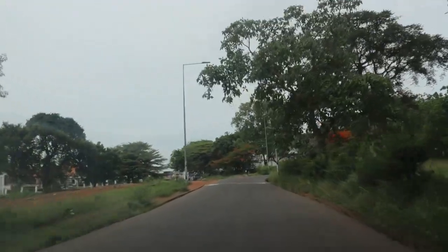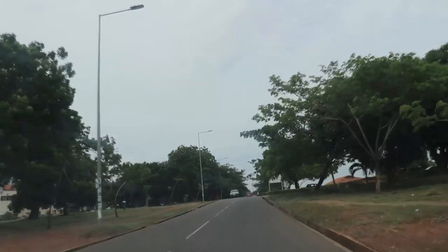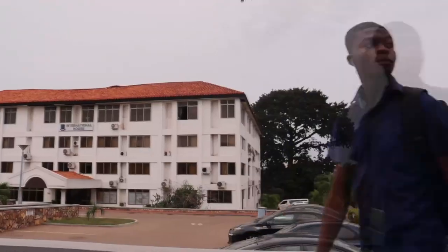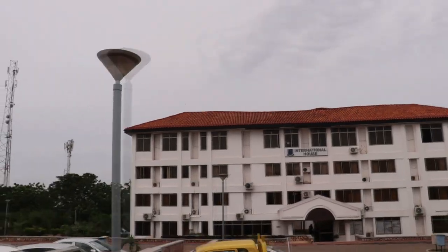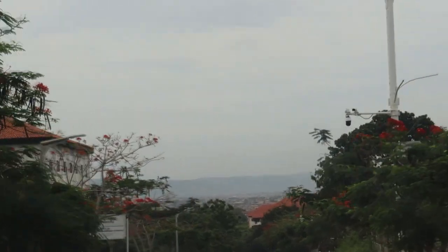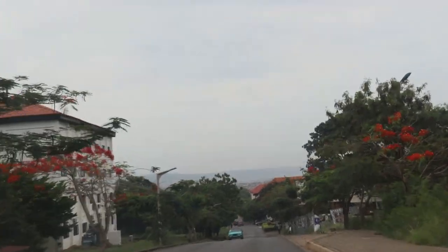So I'm yet to see what the University of Ghana international student hostel looks like. I will be disappointed if it looks less than I expect. But let's keep going. Another thing I noticed that they have in common is, of course, the greenish environments. They're all green.